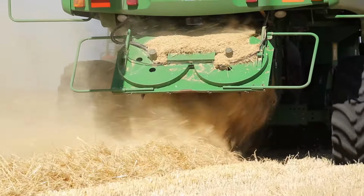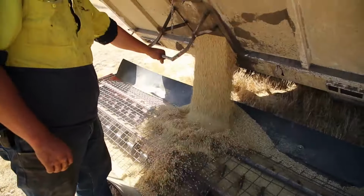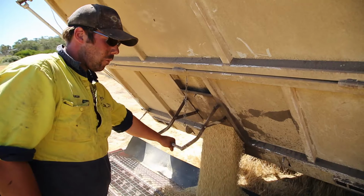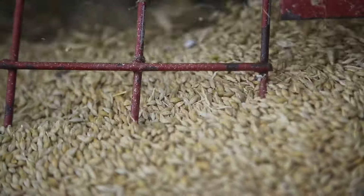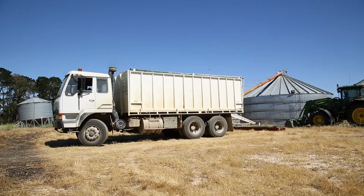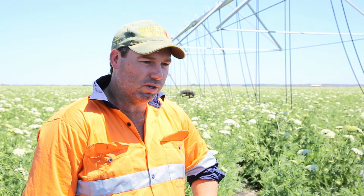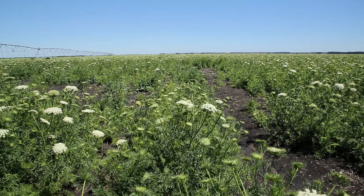A lot of the products and commodities we grow on our farm here end up in other parts of the world. Now, we can have beef end up in Europe, and we can have pulse crops, the broad beans, end up in China or other Asian countries. Very much what we grow in our little part of Australia here can end up in all different parts of the world.